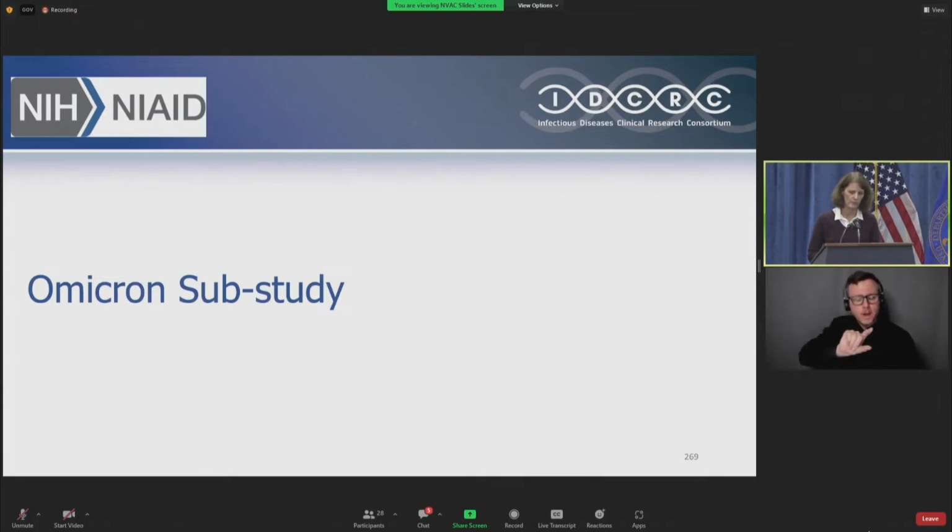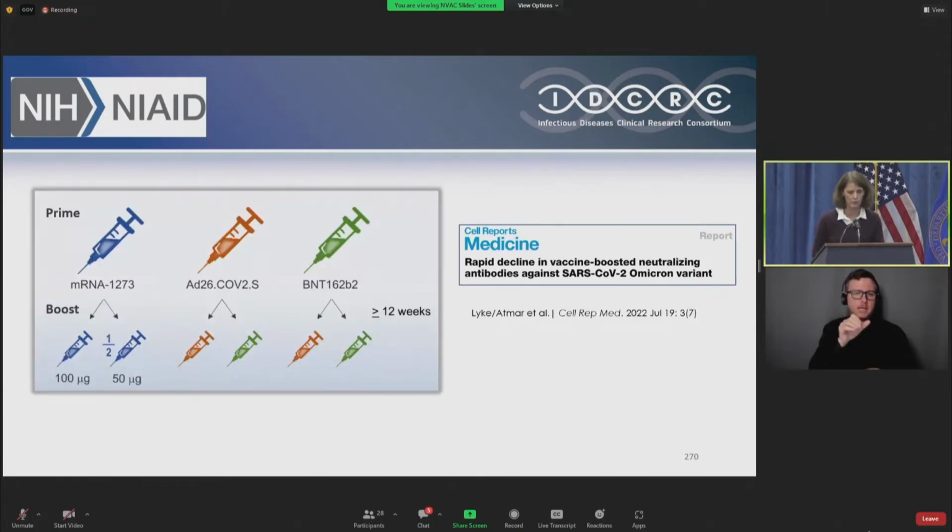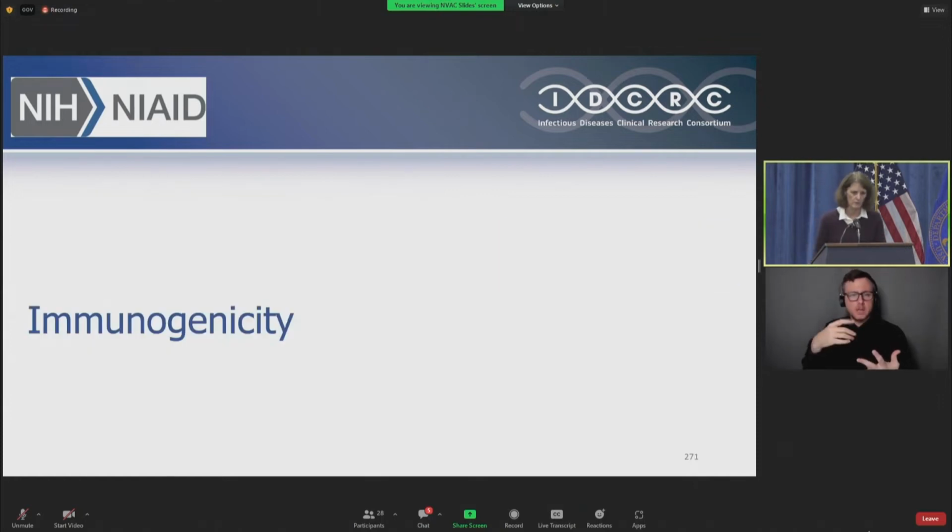What I'm going to touch on now is a sub-study of Omicron results, which were just reported in Cell Reports Medicine this past July. Essentially, what you see across the top are the primary series, so either Moderna, Janssen, or the Pfizer-BioNTech in green. The Moderna had a homologous boost at 100 or 50 micrograms. The Janssen primed group had either a Janssen or a Pfizer-BioNTech boost, and then the reverse was true. The Pfizer prime had either a Janssen or a Pfizer-BioNTech boost, separated by 12 weeks.